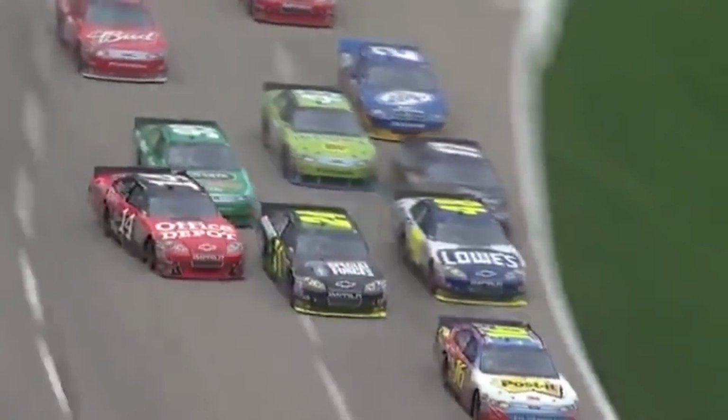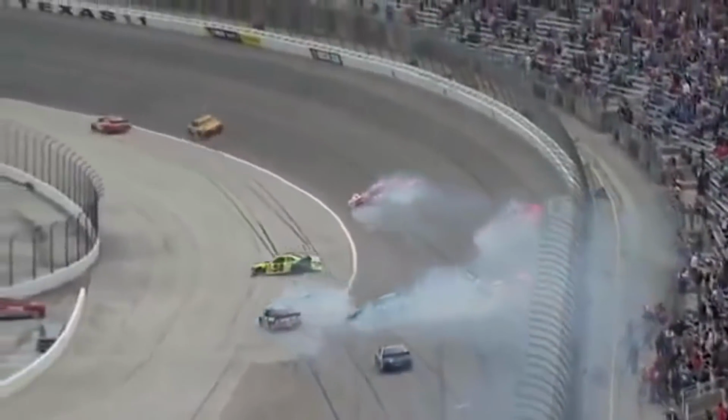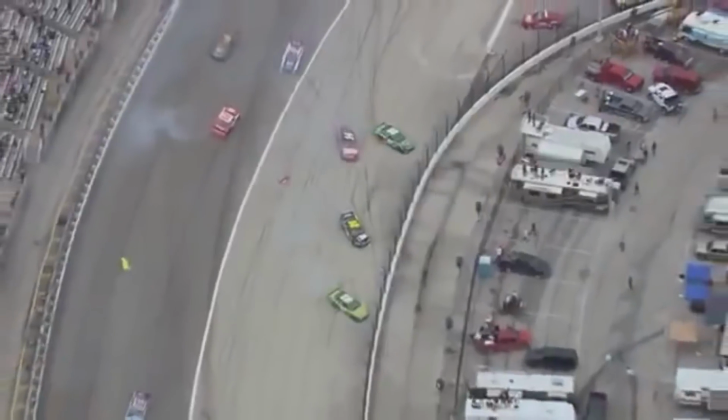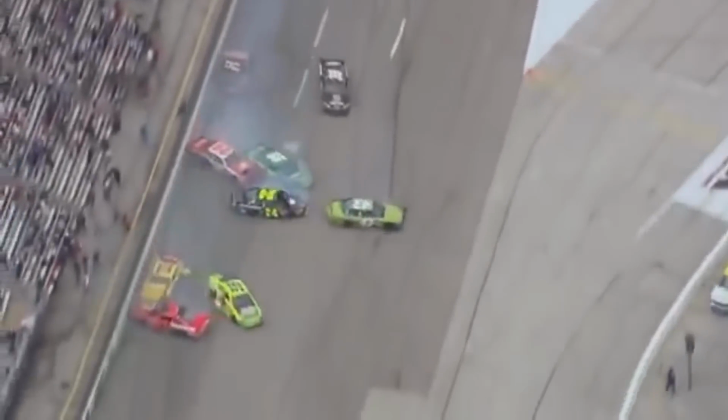Four wide. Stewart slinger. Gordon's right into the wall. There's Edwards, Allmendinger. Oh no, what a mess. Gordon and Stewart, and then cars trying to sweep by on the outside. Menard, Montoya, McMurray, Harvick, or rather Boyer, all get caught up in it. Gordon was just a victim in this crash, but so were many others. Cars just kept piling in, making this one of the biggest wrecks in Texas's history. It seemed like wherever drivers went to avoid the wreck, the pack of wrecked cars would just follow them.